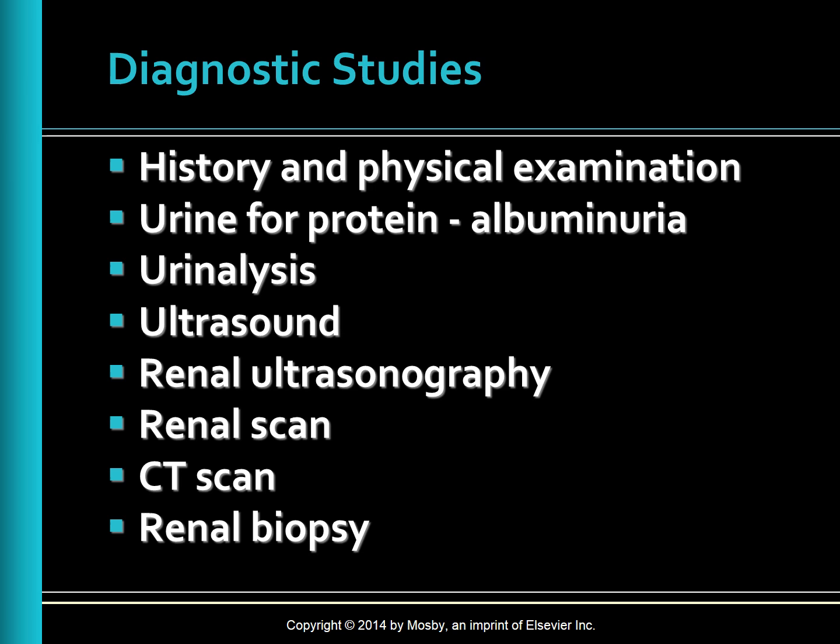Lastly, diagnostic studies include history and physical examination, urine for protein albuminuria, urinalysis, ultrasound, renal ultrasonography, renal scan, CT scan, and renal biopsy. Kidney biopsy may be necessary to provide a definitive diagnosis.